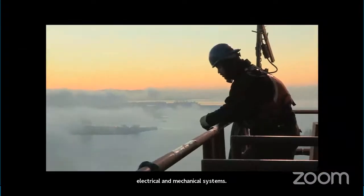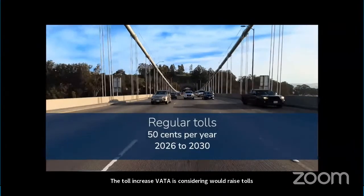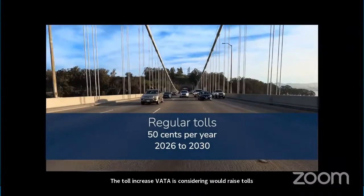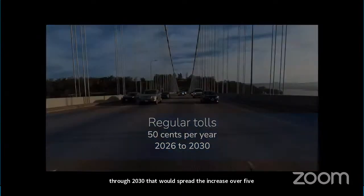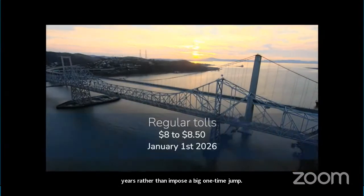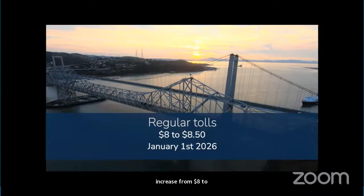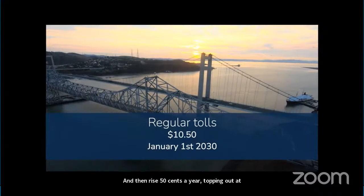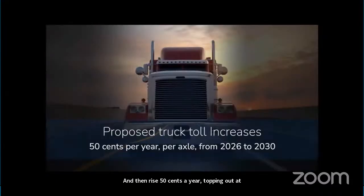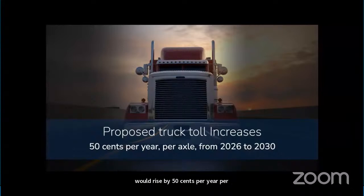The toll increase BATA is considering would raise tolls on each of the 7 state-owned bridges by 50 cents a year from 2026 through 2030. That would spread the increase over 5 years rather than impose a big one-time jump. Tolls for all regular 2-axle cars and trucks would increase from $8 to $8.50 on January 1st, 2026, and then rise 50 cents a year, topping out at $10.50 in 2030. Tolls for large freight trucks and other vehicle-trailer combinations with 3 or more axles would rise by 50 cents per year per axle from 2026 through 2030.